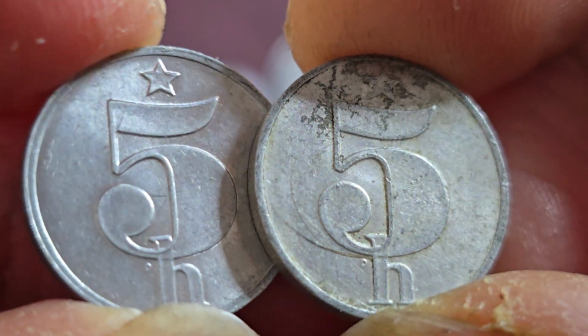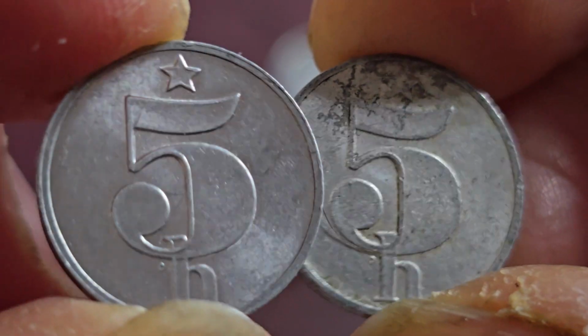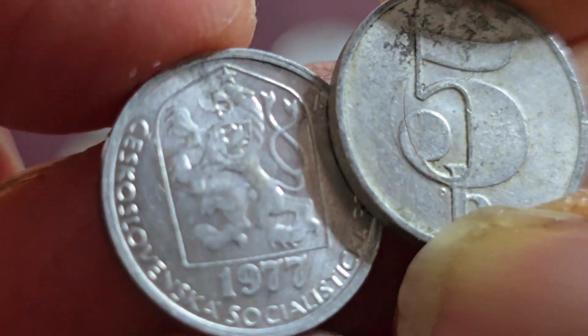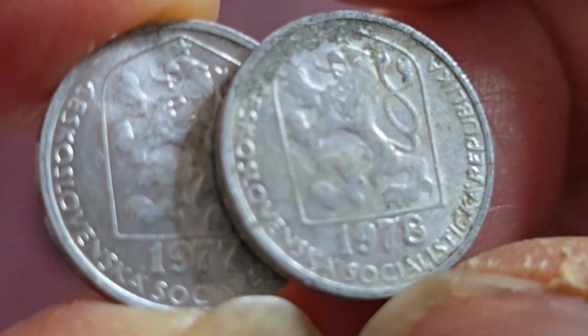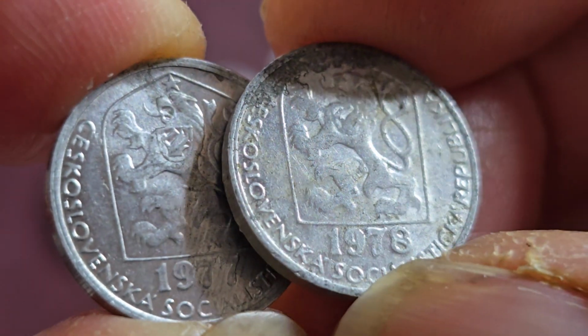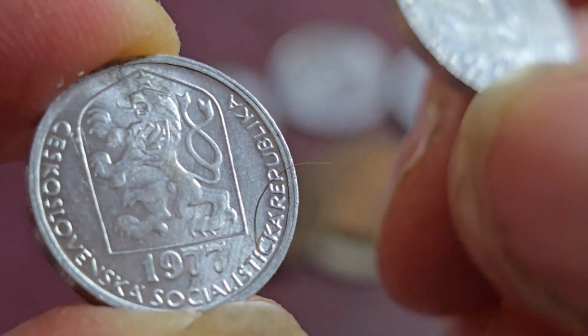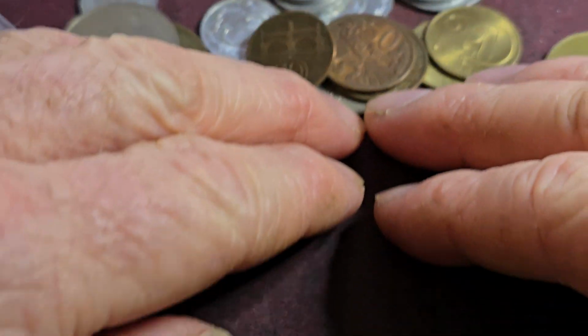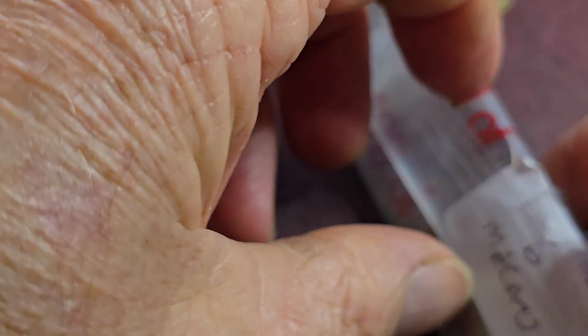Okay, and then we've got 5 koruna. These are both communist versions. And we have 1977, 1978. So this one's pretty damaged. Anyway, so that's the Czechoslovak coins. Pretty interesting history. The coins are actually quite common. That lot you can probably pick up for about $20 if you look around to get a set.